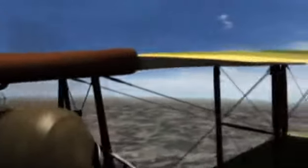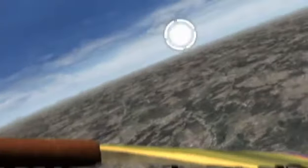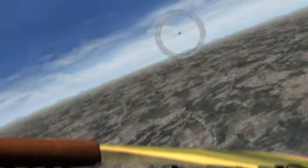Brooks spots a Fokker at 2 o'clock, starting a pass. That out of his peripheral vision, he realized, and believe me, you realize these things in a nanosecond, that the geometry to rake somebody else was right there. Brooks cranks to the right and peppers the Fokker with machine gun fire.